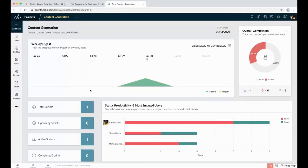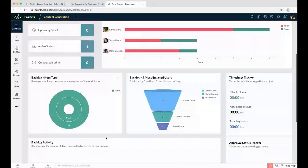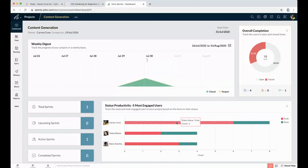Sprints is a little more structured to give you a lot of insight into how productive you and your employees are being. So you can see here, all right, well, here's how much I have to do and here's how much I've done. You can see how much gets done day to day. You can see, all right, well, what's my backlog look like? Who's really engaged? You get a lot of insight right here. So this is a great way to kind of keep everyone engaged. But I think for a lot of people, it can be a little bit too freeform. So this really is best if you're truly doing something new and trying to develop something as you go. Otherwise, one of the other products might work a little bit better.